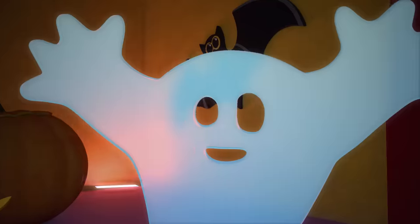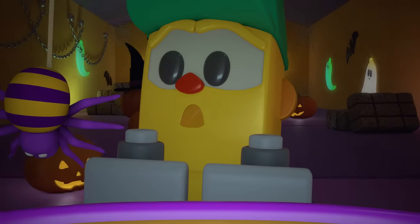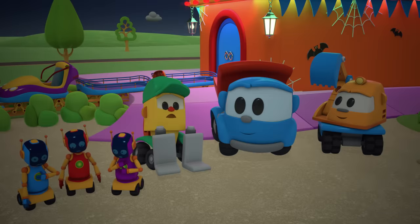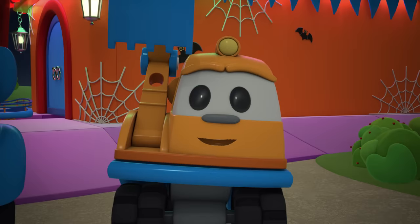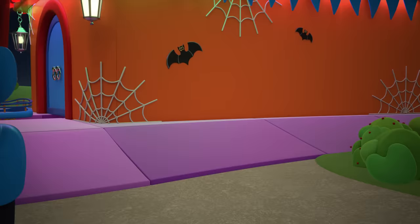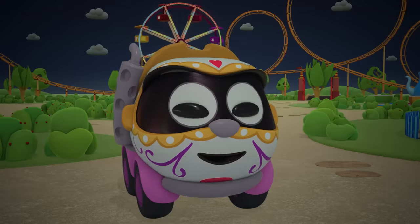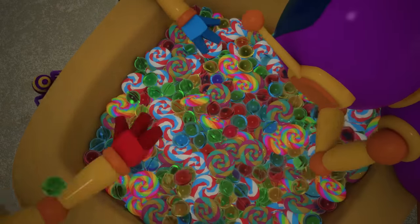Oh! A ghost! It sounds like they got a fright. I'm not scared of anything. Boo! Huh? Leia, what an amazing costume! Were you scared? I've got some sweets. Help yourselves. Happy Halloween!